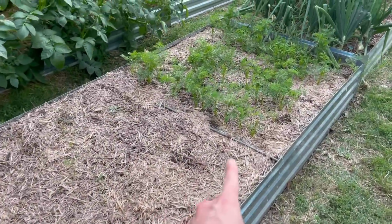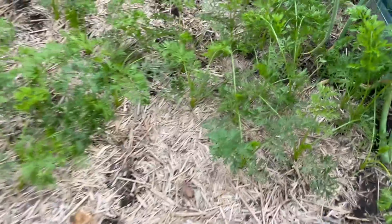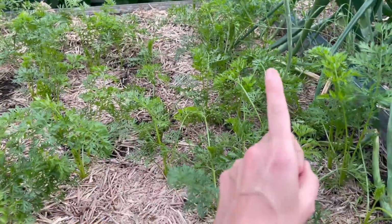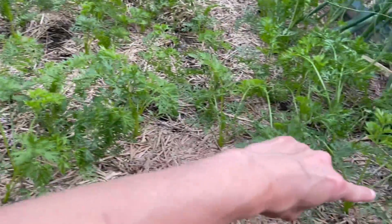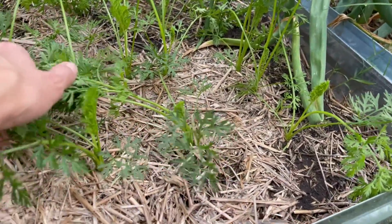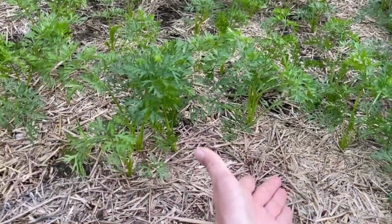Then we have my carrot bed, which I did in 2 separate sessions so far. These carrots are really starting to take. So this was the first year I did any type of pelleted seed, and I am so impressed so far. I didn't have to do any type of thinning. I was really able to lay out the seed where I wanted it really easy. They're spaced out really nice. So hopefully I actually get good carrots this year.